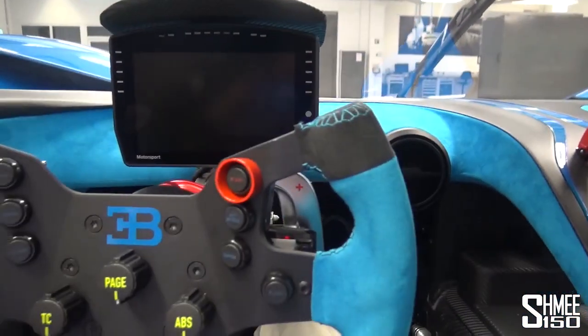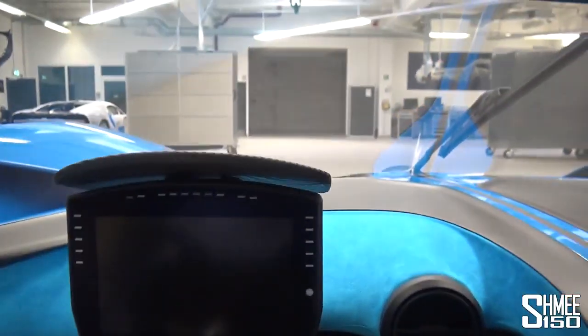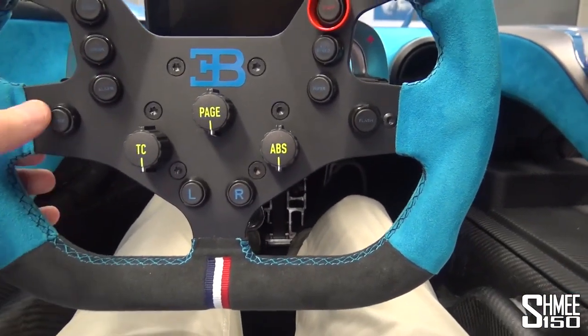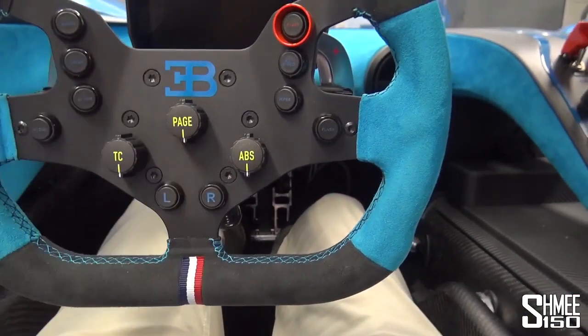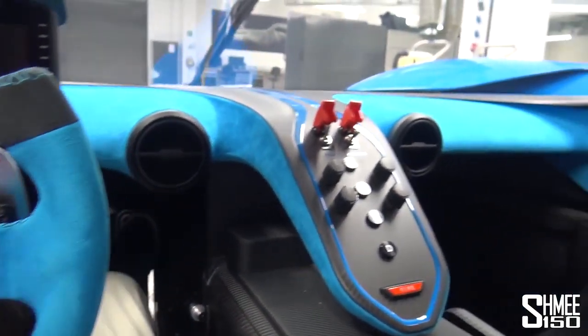I am going to turn on the lights, so I want to show you those when we step out in a moment. Make sure they are properly illuminated. But obviously on the steering wheel, you've got your radio controls, traction control, page of the display, ABS systems and settings and things that you can change just inside here.